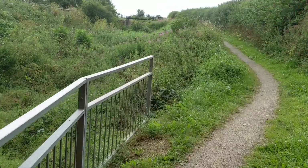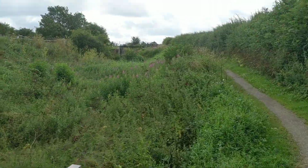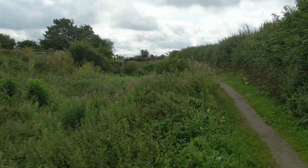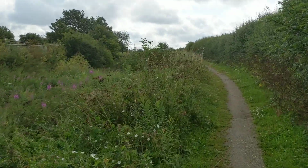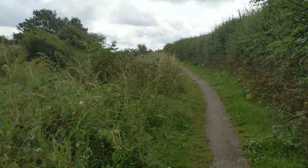Just passing under the old A46 bridge. You can see the remains of the old lock that was here. According to the guide, it was the biggest of the locks in this area.